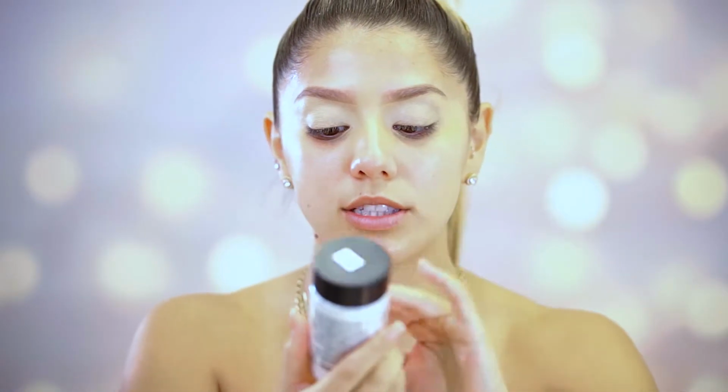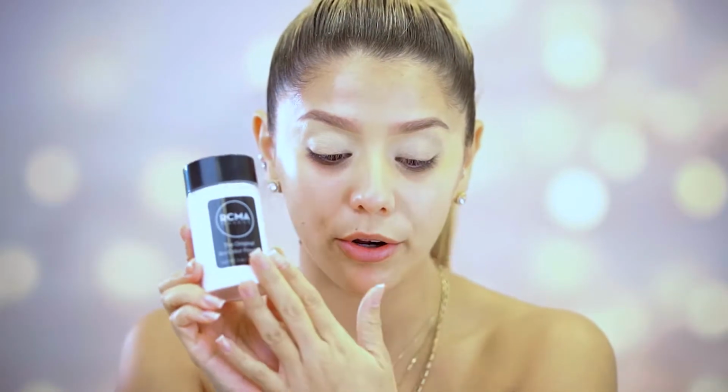Okay, I'm going to put a little bit of powder on. I'm going to use the RCMA No Color Powder, the original powder, just on the lid so we can have, you know, like a little base, a smoother base for the next eyeshadows to go on a lot smoother.